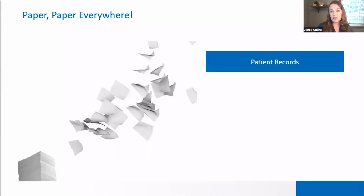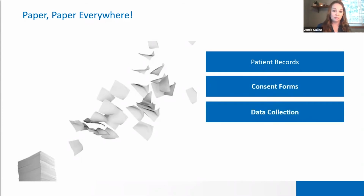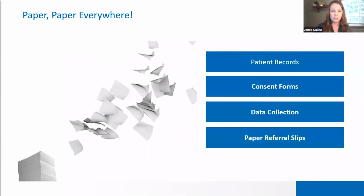And you can really take those records on the go. You can access those no matter where you're at. So if a patient connects with you and has a toothache and you're out of town, or let's pretend vacationing in Hawaii, which I'm sure we would all love to do right now, you have access to those patient records. You can do consent forms, data collection. You can really customize it to your practice and your needs as well.